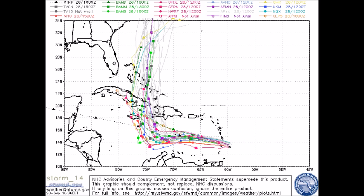This image is a collaboration map of all of the close range models. So this is the next 5 to possibly 7 days. If you get up towards where the Bahamas are, up northward, that's 7 days plus. So in the next 1 to 5 days, it's pretty consistent on moving westward, just north of Venezuela.